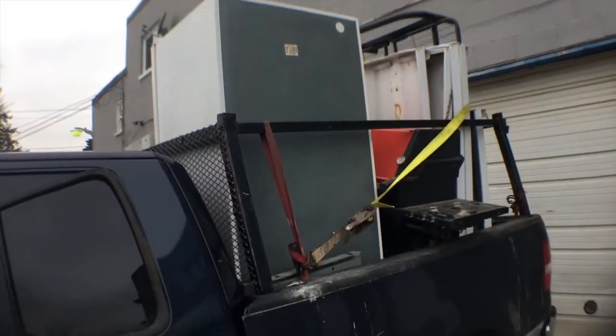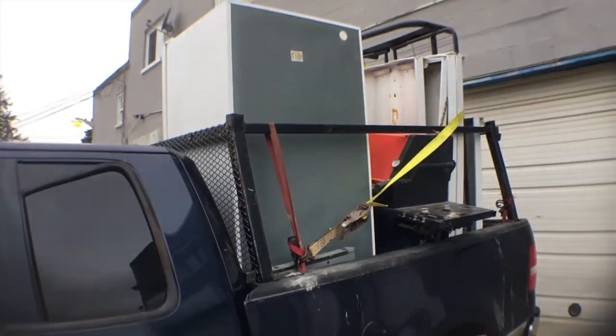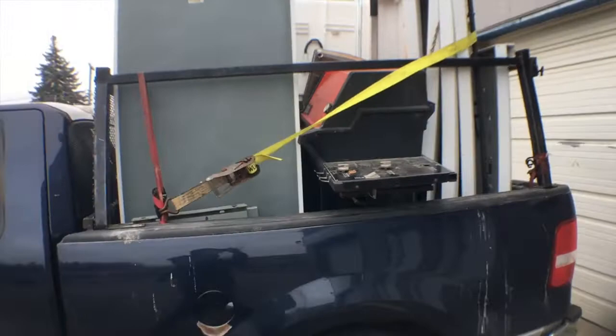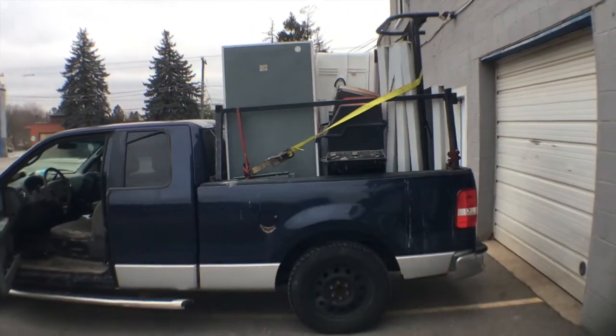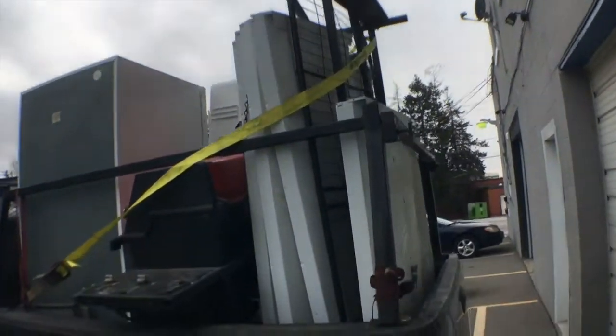Just finished loading the truck. A bunch of shred. Oh, it's a decent amount of clean steel in there too, but mostly shred. Looks pretty ridiculous. That's a futon frame standing up in the back.